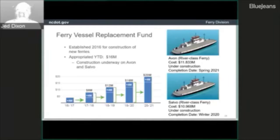compete in STI for funding, and that's how the Rodanthe was funded. That was the Hatteras replacement, and that project competed and scored in STI, and we're able to build that vessel to replace the motor vessel Hatteras, which will come offline in 2021.